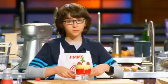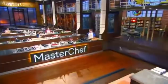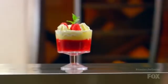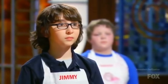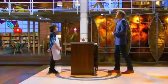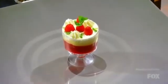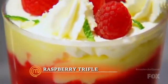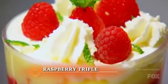First up, Jimmy. Even though this is one of the simpler ones, Gordon's gonna be really tough on it because this is a dessert that he's had many times before, but I think he's gonna like it. My big question to you, young man, is this dish good enough to get you in the finale? I think so. Even though the layers are a bit sloppy, I think that the taste will overpower that. Describe the dish. So you have a raspberry trifle with raspberry coulis on the bottom, ladyfingers and fresh raspberries, pastry cream, and on top of that is whipped cream.